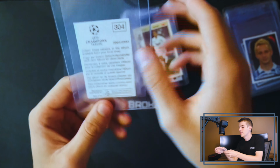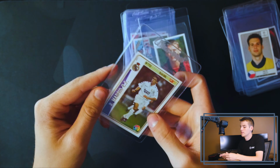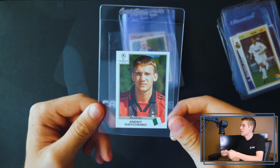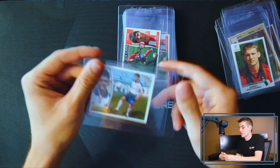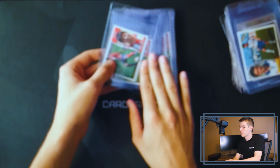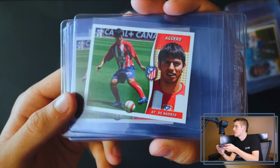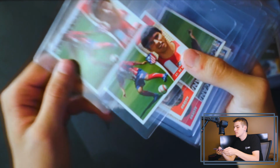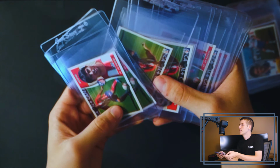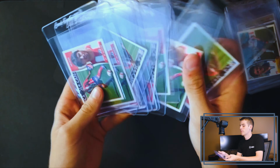He's a Petr. Who's this? This is Raul again. Just some soccer stickers. These are all the same card. No clue on this one, but I'm sending a bunch of them. It's got a bunch of those, maybe a little over 10.